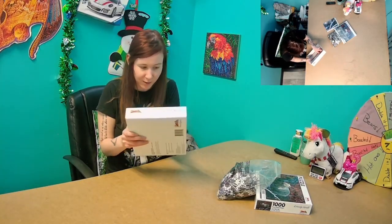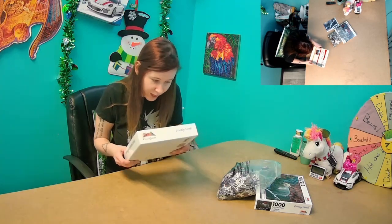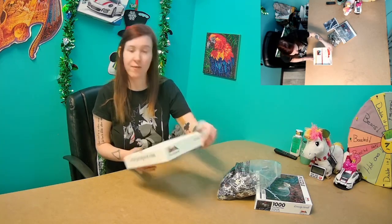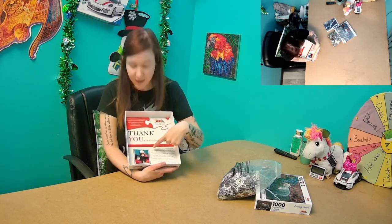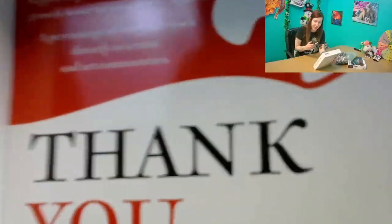This is part of the box? It is. Okay, actually, that's cool. All right, so. Yes, so this is a little bit of a breakdown of what I was telling you about, how they send a little portion of each puzzle sale back to the artist, and they actually give a little breakdown about the artist that did this. Alright, you guys, so here we have the thank you.